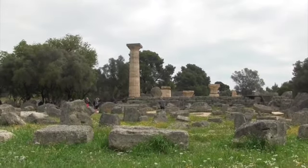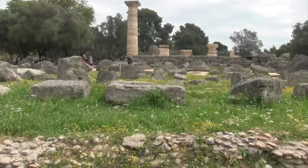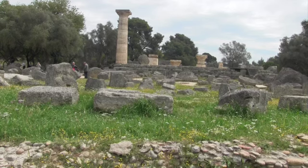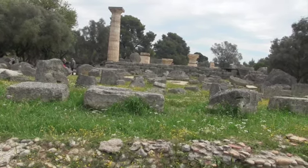About where my thumbnail is, the tip of it, as you can see from the camera, and we're looking at number 23, which we'll go back and look at right now while the kids go in another direction. This was the Temple of Zeus, the most important building in Altis, a Doric peripteral building with 6 by 13 columns, 470 to 456 BC.